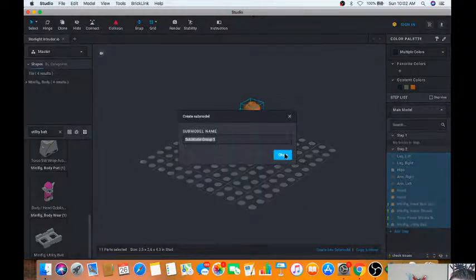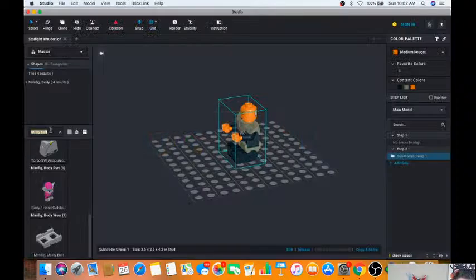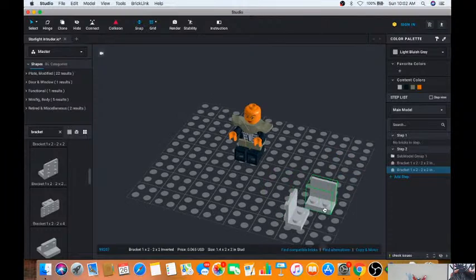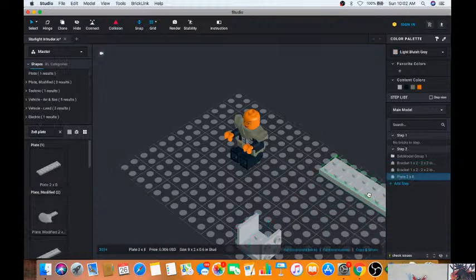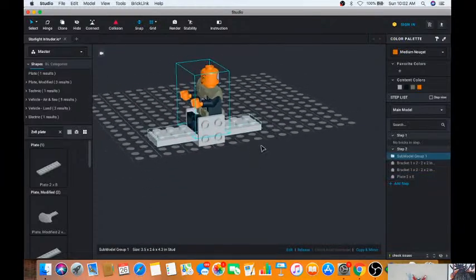Group her together. I think what I'll probably end up doing is just start here. Sometimes you start in a certain spot and then decide that doesn't work. So let's see how this works out. And this can have a giant spine, so we can do a 2x8 plate. Sit her in there.